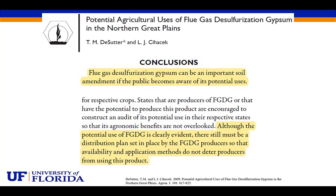What they end up doing at the end of their study at that high application rate is these authors conclude that FGD gypsum can be an important amendment if the public becomes aware of its potential uses. They further state that although the potential of FGD is evident, there's a lack of a distribution network. So we don't have the infrastructure to move this FGD gypsum throughout the country so that it can become available for application on fields. So these authors are not discouraging the use of FGD gypsum. In fact, they appear to be proponents of using FGD gypsum for agricultural production.